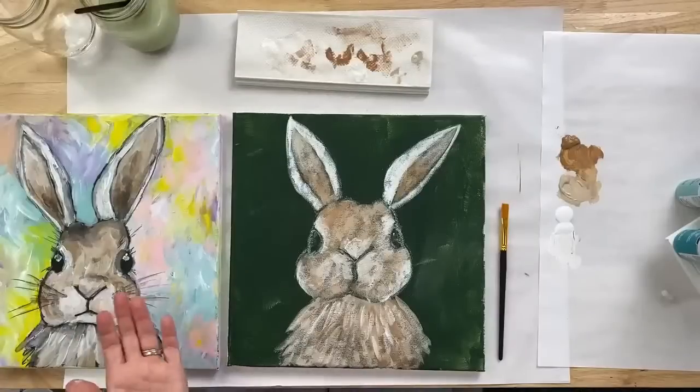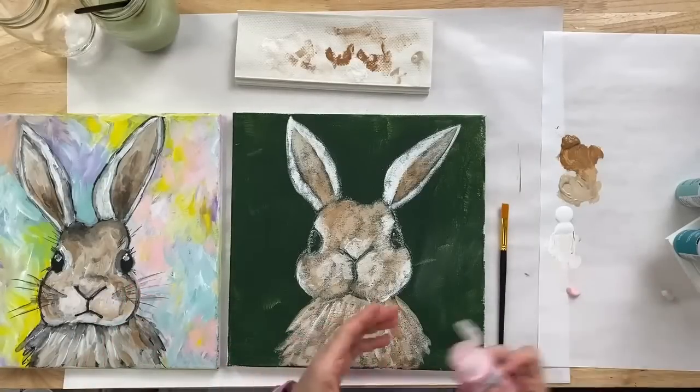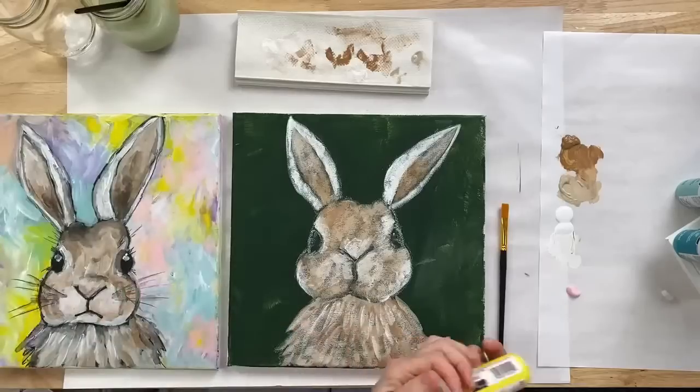All right, on your palette, you are going to need the light pink, the daffodil yellow.